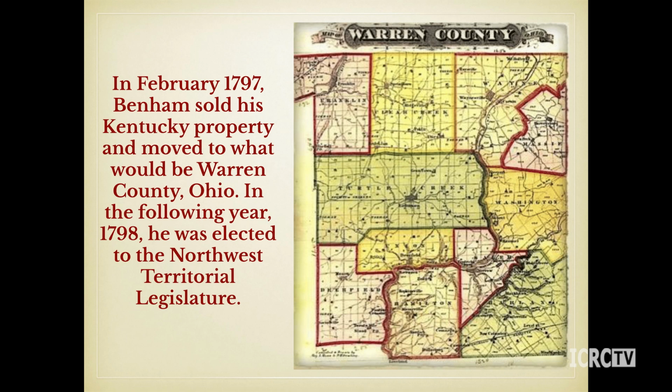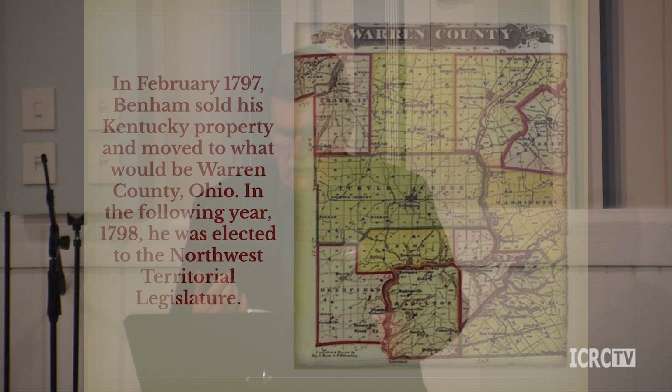In February of 1797, he sold his land in Kentucky and moved up to what would someday be Warren County. He was elected to the territorial legislature here. Probably at that time, that's when he met Jacob Burnett. He also became one of the first justices of the peace in the Northwest Territory.